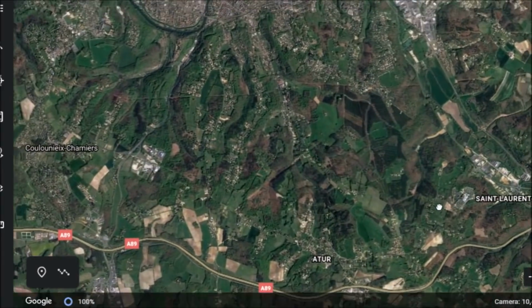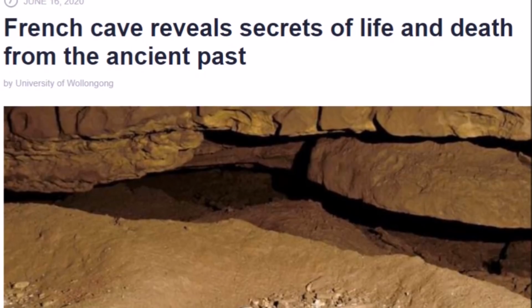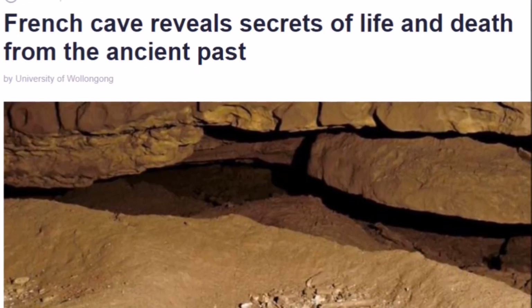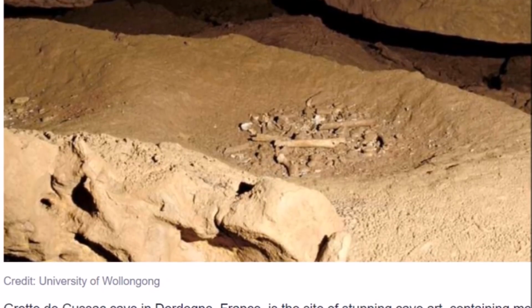It's right in this area, right down here. This is physics.org. It says French cave reveals secrets of life and death from the ancient past. Here's a look inside of the cave. Looks like some remains there.